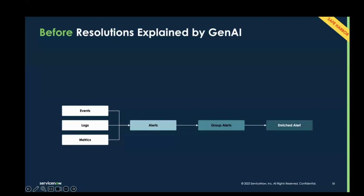And right now we can see that this is basically the flow of resolutions explained, or just how events are processed, as well as logs and metrics right now, where we analyze the events coming in. We're also looking at the logs and metrics, and they get directly processed into alerts. And through some correlation, we have multiple correlation techniques such as CMDB, alert rules, alert tags, and so on. We then group the alerts, and then we enrich the alerts with any additional information. For example, if you do any event field mapping and linking it to previous incidents, and again, any potential change requests that may have impacted it. So that's the current flow of this all.